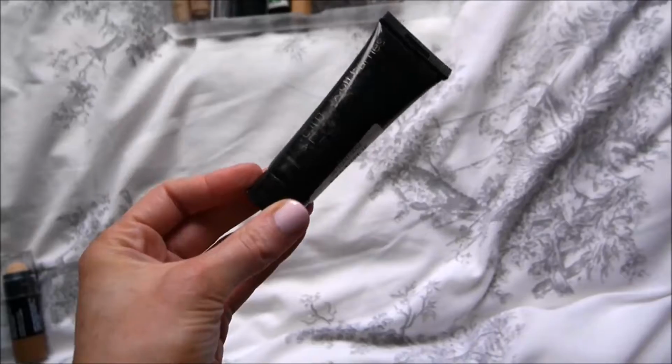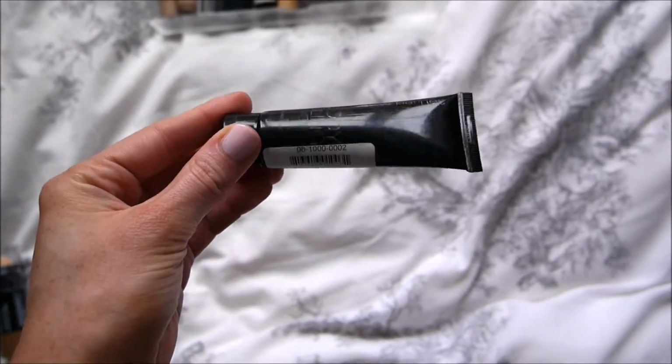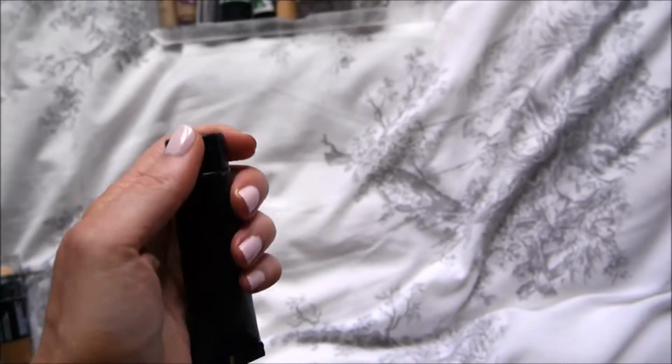This is the Scott Barnes Body Bling. It's like a bronzer.